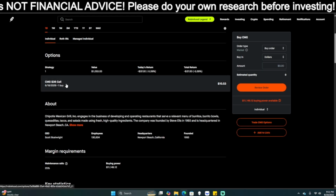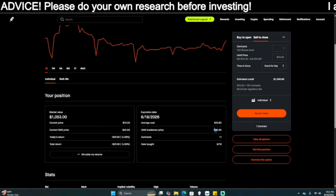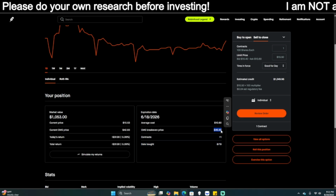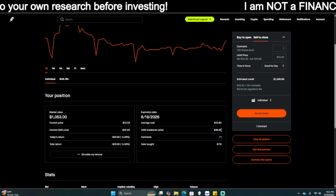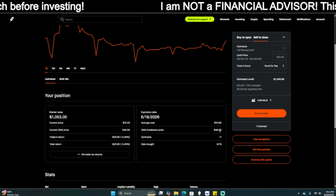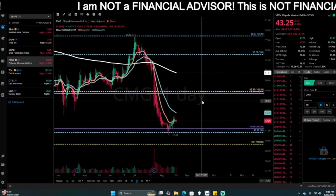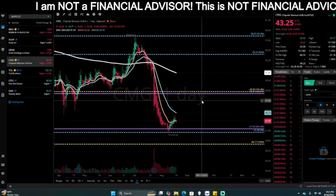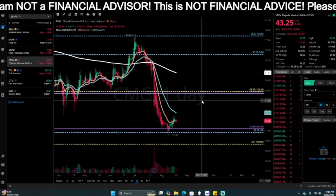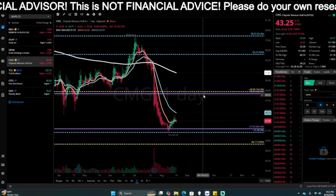And believe it or not, if you take a look at this option here, my break-even price for this contract is about $47. Between now and next June, Chipotle needs to hopefully get back above $47. And this at least will be break-even and then profitable anything after that. And as you look at the chart here, $47 is right here. So it's not even up to that fib level that we're looking at here. So if it can go up and at least retest the fib level, it'll be a profitable long-term option for me.